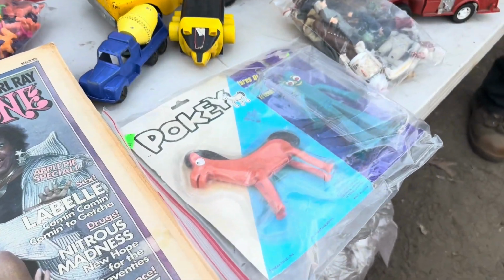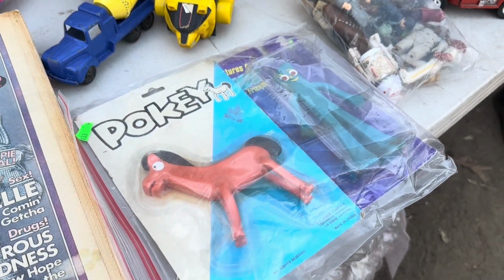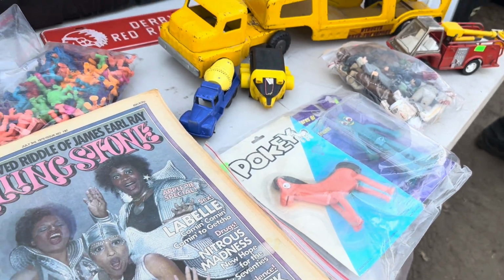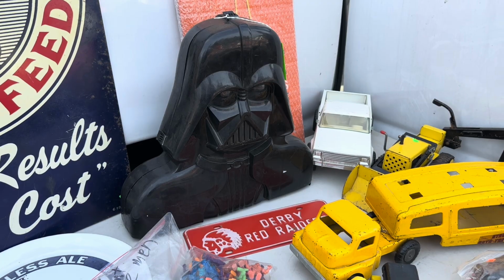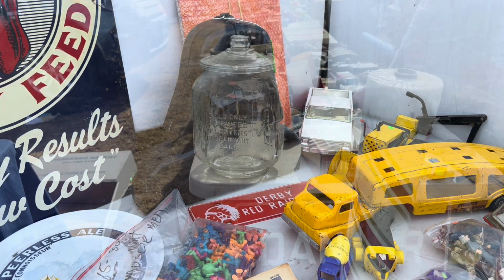He's got both Gumby and Pokey over here. Sealed set. Sealed set. Look at that. I didn't see that though. I love Nintendo. Second one of those cases I've seen today.